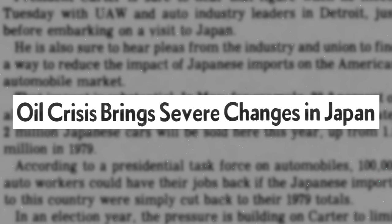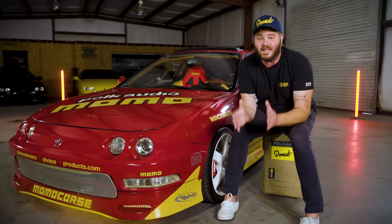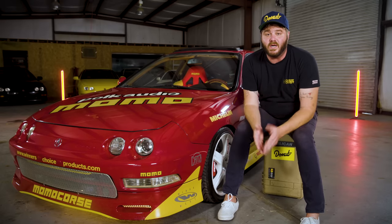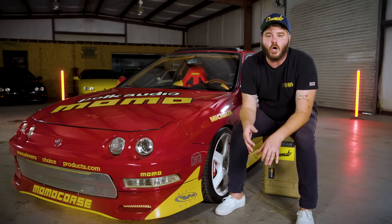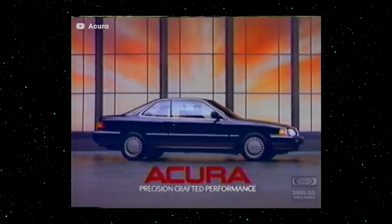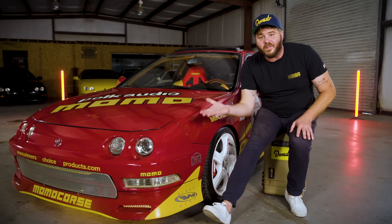United Auto Worker leadership went to Japan and asked the automakers to voluntarily limit the amount of cars they exported into the US. In the meantime, Honda still had to make money and decided to build fancier cars for a higher profit margin. They launched a luxury brand called Acura. Japan's other automakers followed suit. Toyota had a baby called Lexus, and Nissan birthed the Infiniti.